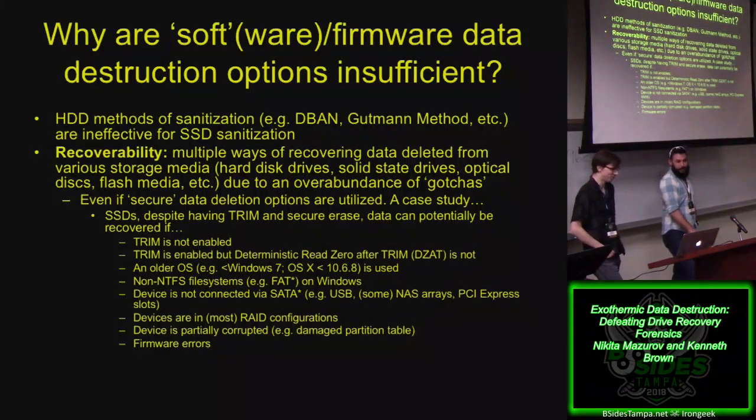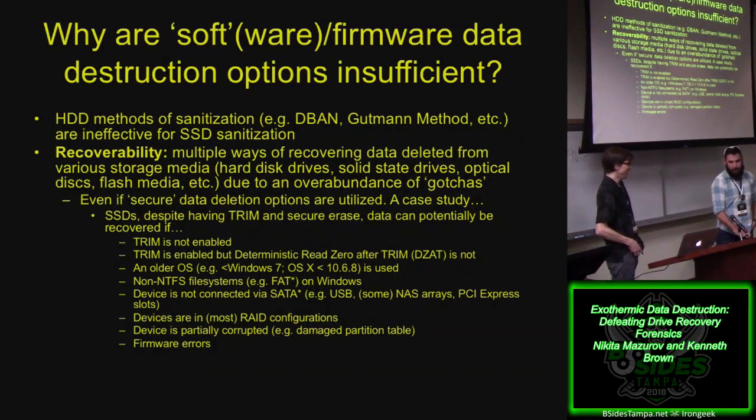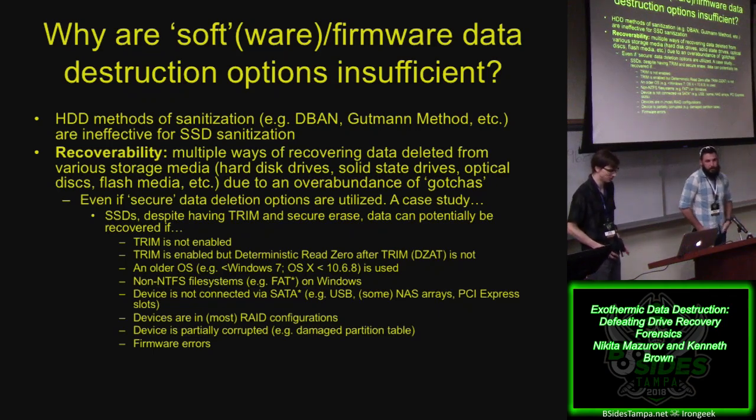All right, so that was a little bit of the background on why this stuff is important. Now we'll talk a little bit about why lots of the existing so-called solutions or non-solutions are insufficient. First we'll turn to the so-called soft options. This implies using software and/or firmware options. Most of you are probably familiar with standard hard disk sanitization methods, right? The Gutmann method, the DoD 7-pass, the Gutmann 35-pass, DBAN, Darik's Boot and Nuke. These are all terms that have been bandied about for years.